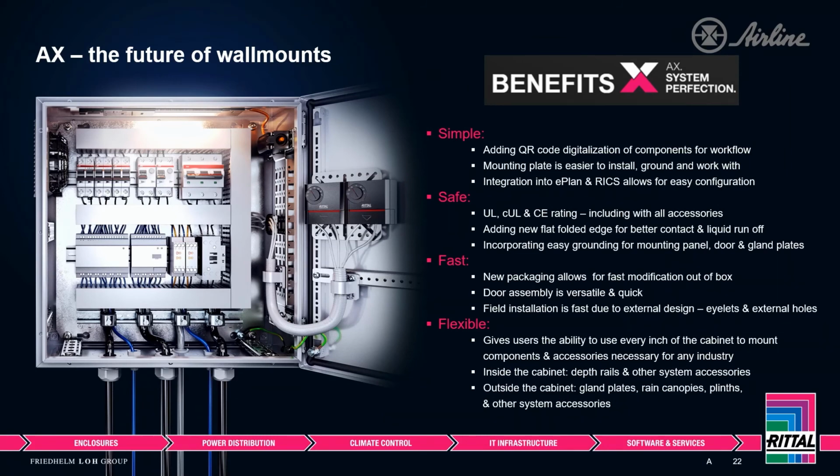So taking a look at all of these benefits that I went over today, the AX is really the future of wall mounts. It's simple, adding QR codes for digitalization and easy workflow. Mounting panels are easier to install, ground, and work with. The integration of ePlan and RIX allows for easy configuration and virtual prototyping of this enclosure. This enclosure is still safe and meets conformity across all different UL, CUL, and CE ratings.